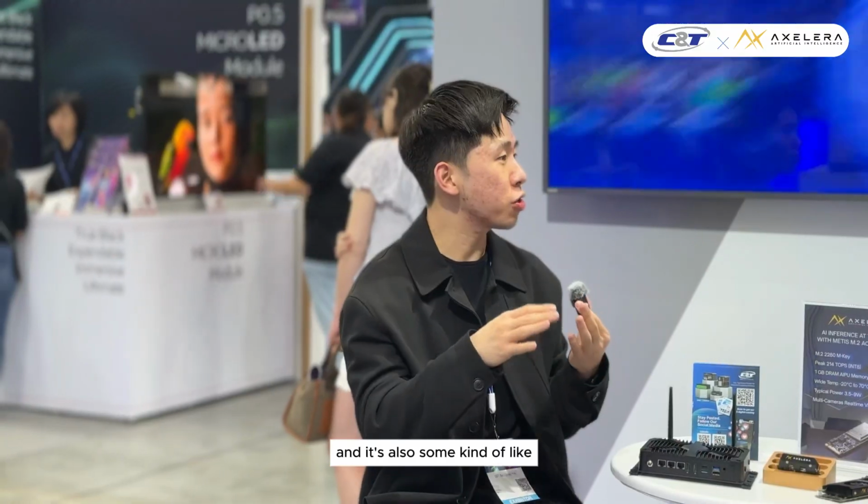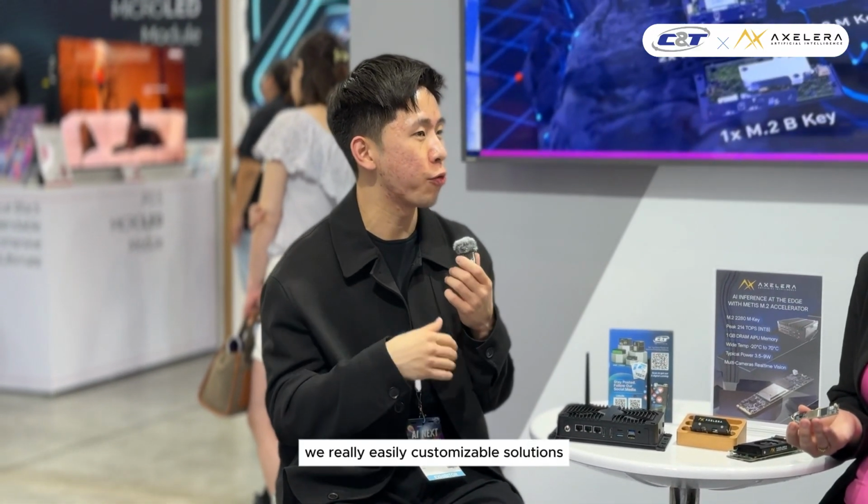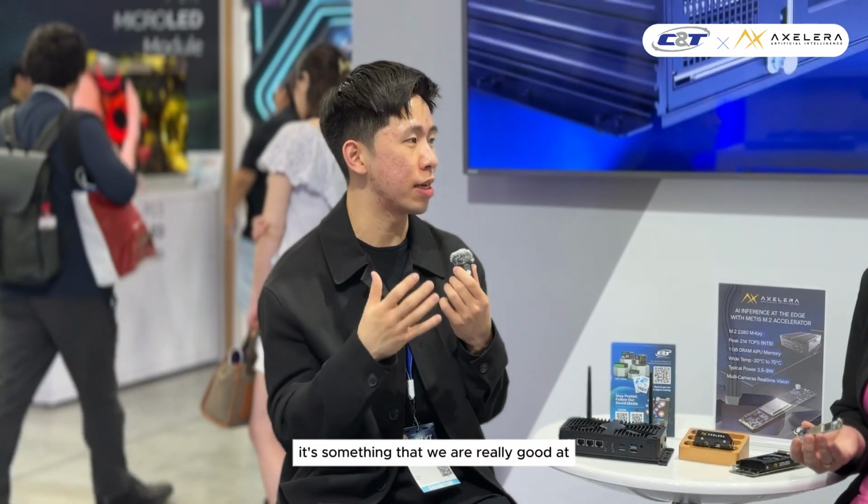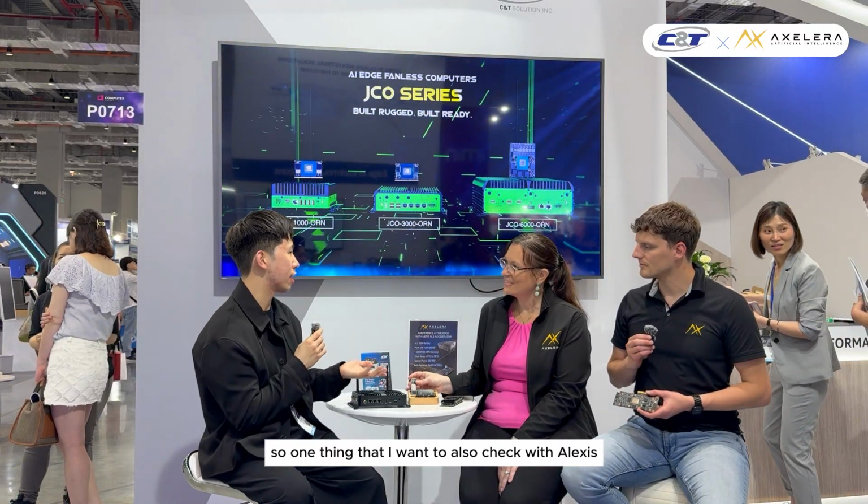Wow, that's very cool because in our computers itself, we have multiple solutions that have these modular scalable IOs, including M.2 expansion cards and PCIe. It's also some kind of plug and play that we have in industrial. Because in industrial, we need really easily customizable solutions, but also they are ruggedized and reliable for the edge. It's something that we are really good at, and we're very happy that you have this flexibility, with both PCIe cards and M.2.